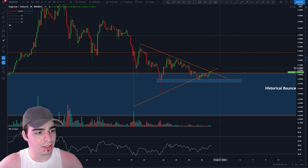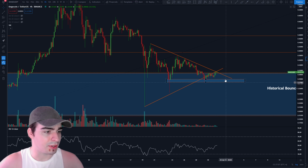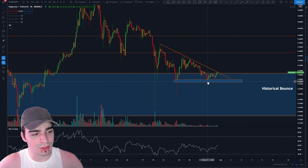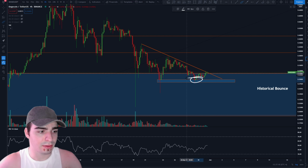And now we'll get to the good news. Obviously, I kind of already said it. The good news is that we held this zone. I kind of want to get rid of this line, it's kind of bothering me. We held that zone, which means this was a demand zone, so people were buying in here, which we obviously know now because that's hindsight.